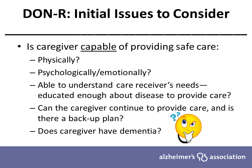And then we need to look at whether the caregiver is capable of providing safe care psychologically and emotionally. Some people are more cut out to be caregivers than others, and some people really, really struggle with it. One extreme example of this is, let's just say that a caregiver is an adult child who's trying to take care of a parent who's been very abusive to them. Psychologically, that has an extra layer of complexity to it, and it makes it even more difficult.